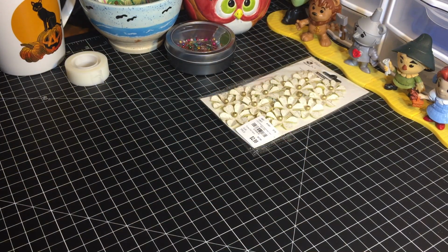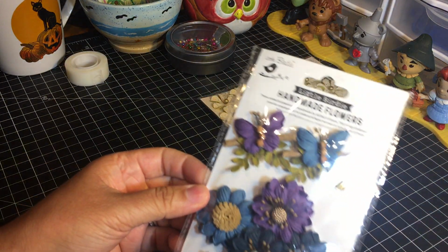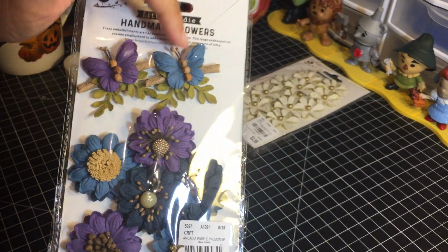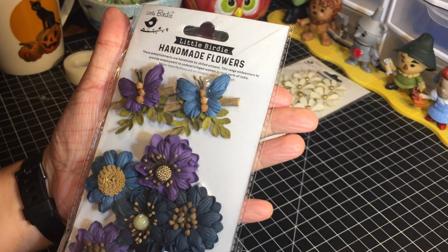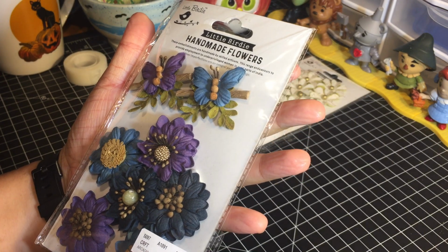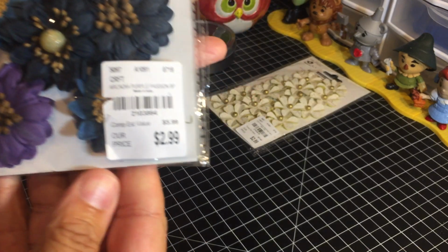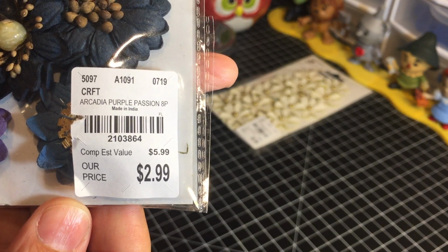went with. They also had more of these handmade flowers by Little Birdie. This one I thought was really cute, this set, because it came with two butterflies as well. And this one is called Arcadia Purple Passion. 8 pieces. There's the information.